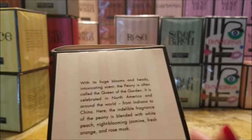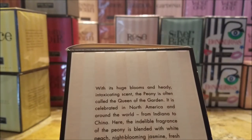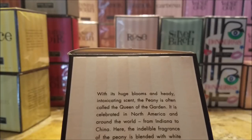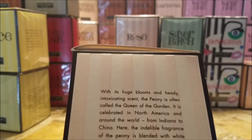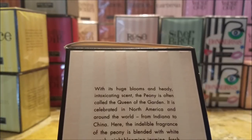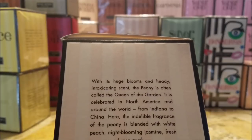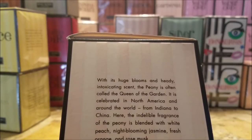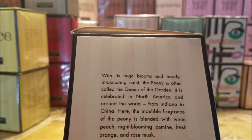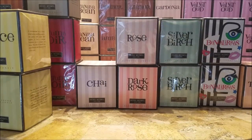Peony, I love this scent, and I'm sad this is the only one I have here. With its huge blooms and heady, intoxicating scent, the peony is often called the queen of the garden. It is celebrated in North America and around the world, from Indiana to China. Here, the indelible fragrance of the peony is blended with white peach, night blooming jasmine, fresh orange, and rose musk. This is beautiful, people. This is beautiful.